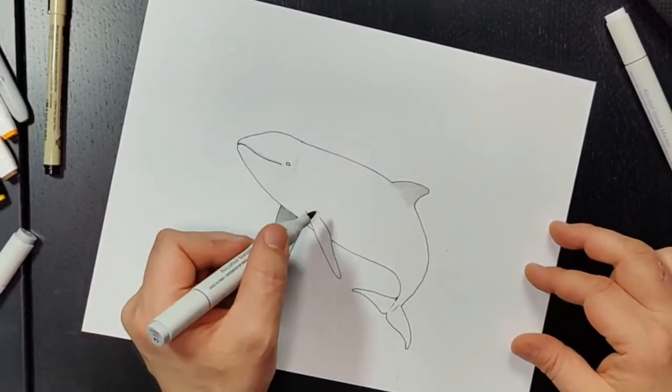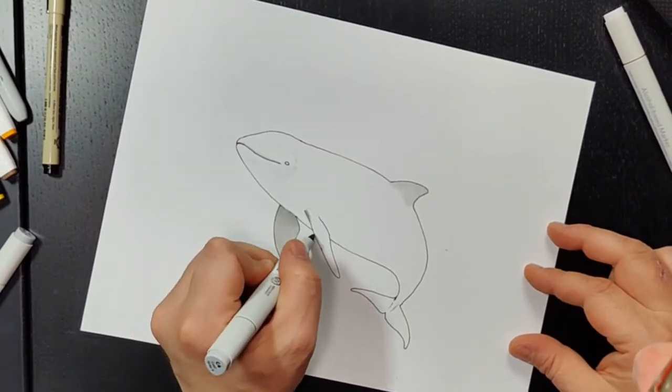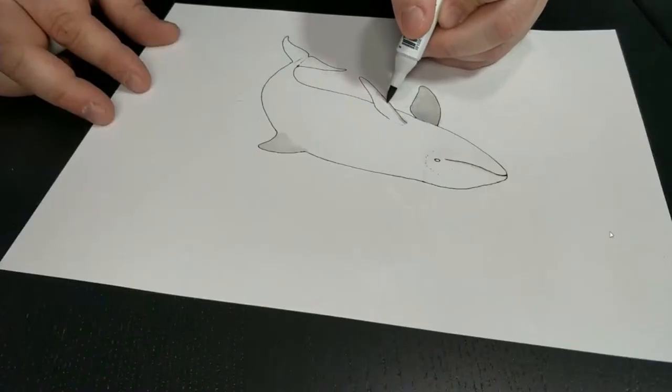And then a similar thing happens on the underside of this flipper. It gets a dark edge on the underside. But it's narrow.